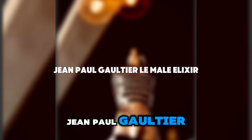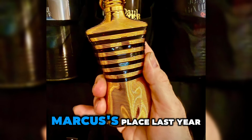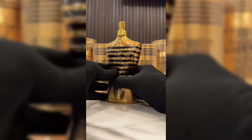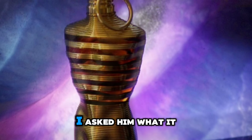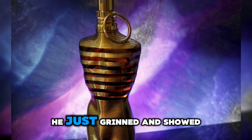Fragrance number 1. Let's kick things off with Jean-Paul Gaultier Le Male Elixir. Now, I stumbled onto this one completely by accident. I was at my buddy Marcus's place last year, and he sprayed something that stopped me dead in my tracks. It was sweet but not candy sweet. It had this golden resinous quality that felt expensive, like something you'd find in a private collection. I asked him what it was, expecting him to name drop some exclusive niche house. He just grinned and showed me the bottle, Le Male Elixir.